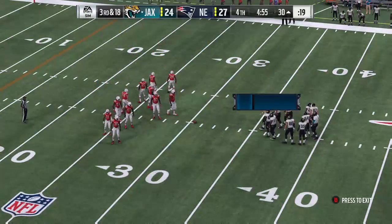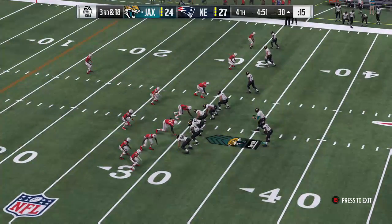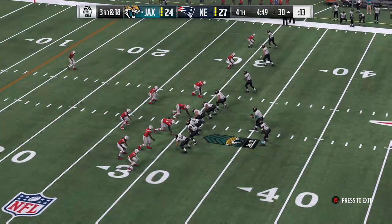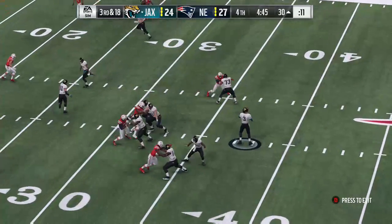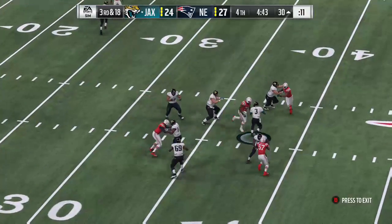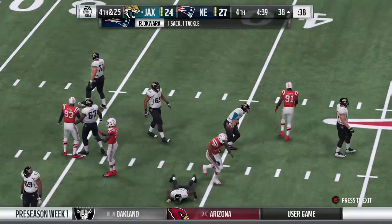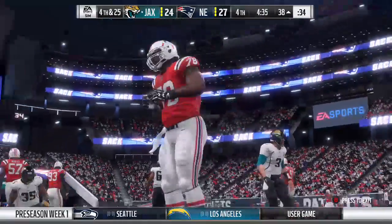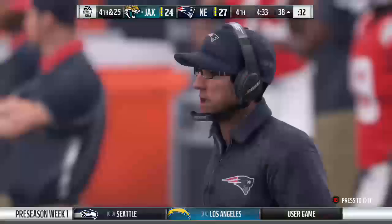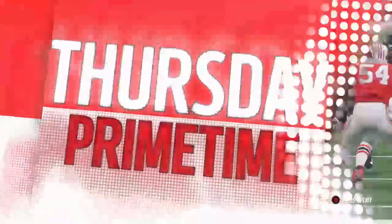The Jaguars on third down. Not quite 50%, 4 for 9. This will be a tough 3rd and 18. Here's Jones operating from the gun. And pressure gets to him again. My man, it's been a rough night for that offensive line, and it's only getting rougher. 5 sacks now that they've given up in this contest so far.